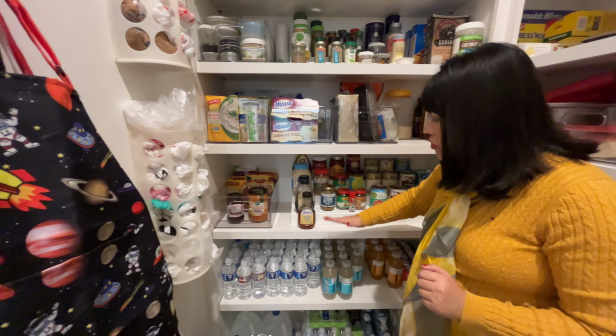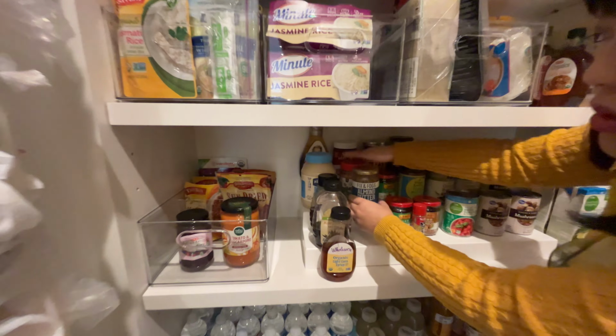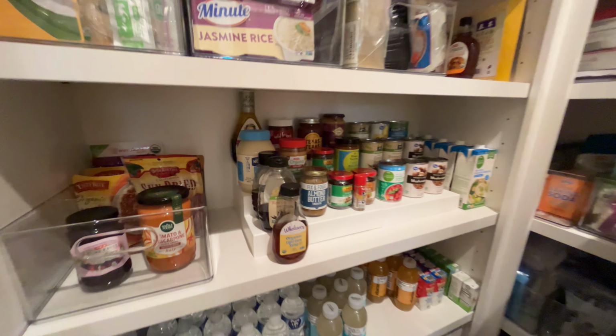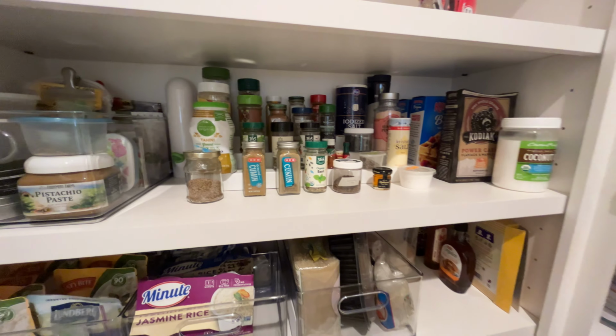Otherwise, if you have all the jars flat on the shelves, then a jar would be like this. You can't see because the front one is covering the back one. So this way it's tiered and makes it easier to see. Same thing up here with some of the spices and other condiments.